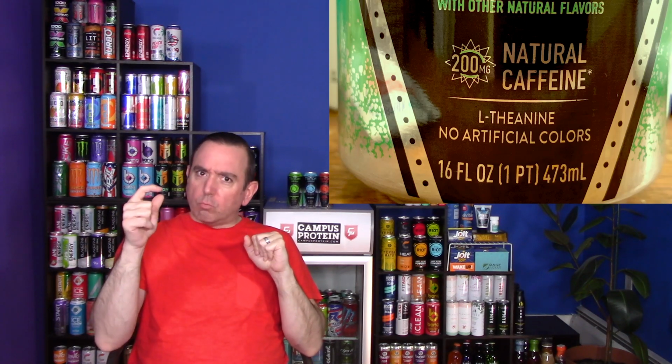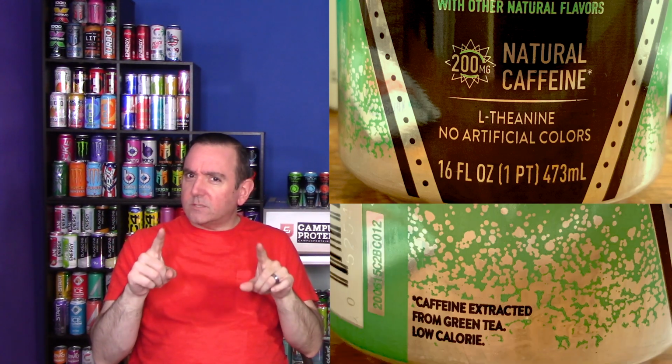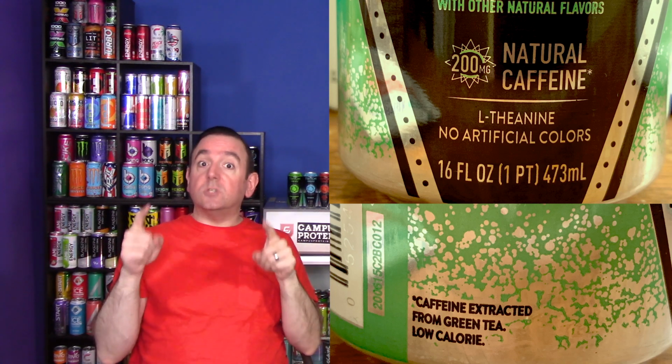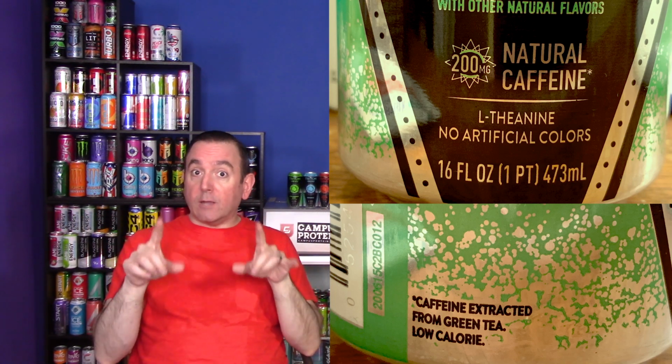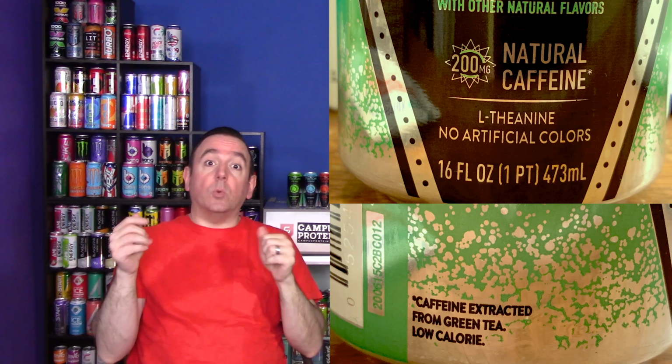And if you look at the can, you will see an itty bitty asterisk right next to where it says 200 milligrams of natural caffeine, but it says that natural caffeine is from green tea. Even though they don't mention green tea in the ingredients, they say it on the front. So it's good to point out for people that read the ingredients that you're not going to see it there, and you're going to see it in really small print on the front of the can. It's probably also where they get their theanine from. There's theanine in green tea.